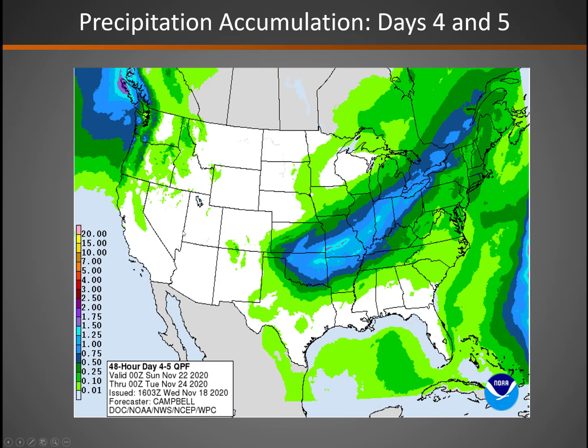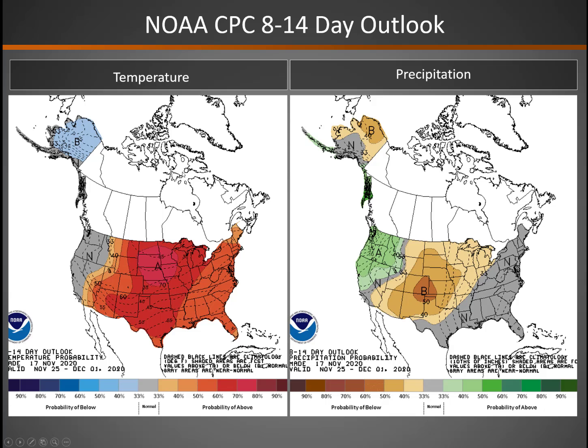Precipitation accumulation days 4 and 5, very little except for parts of Idaho. Now, further down the road, the 8 to 14 day outlook shows a much wetter than normal signal. So we do expect to see more wetness November 25th to December 1st, where you see areas in the green here, but staying dry again across the southeastern third of the geographic area with near normal to slightly above normal temperatures.